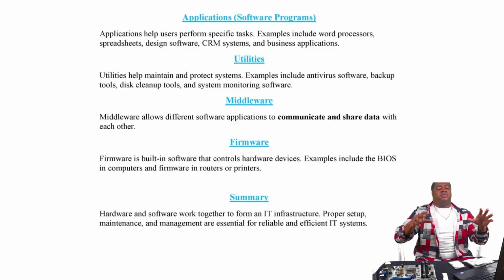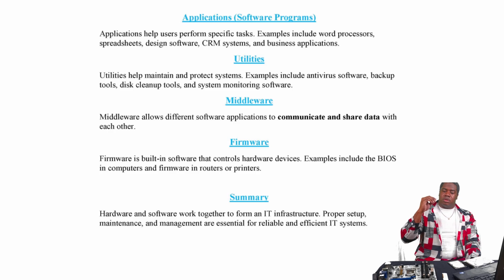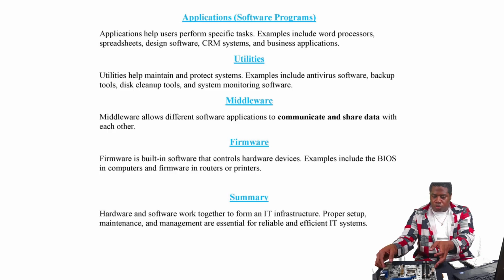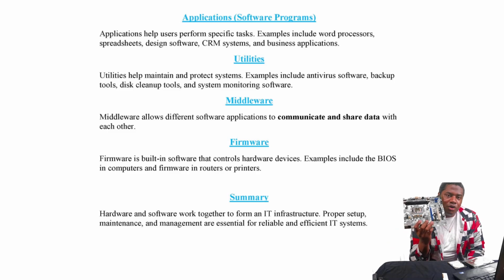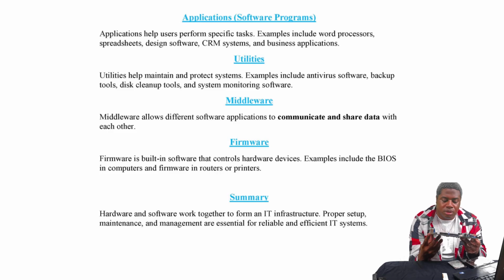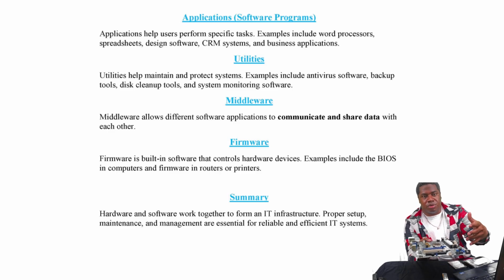So I want to explain firmware. Firmware is the software that is built into, for example, the motherboard. This motherboard has firmware built into it. So for my operating system to be loaded onto this, I have to provide power to it. And when I provide power to it, the firmware on it allows me to put the operating system on.